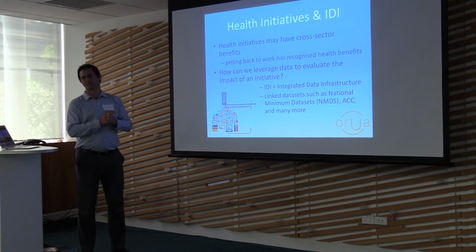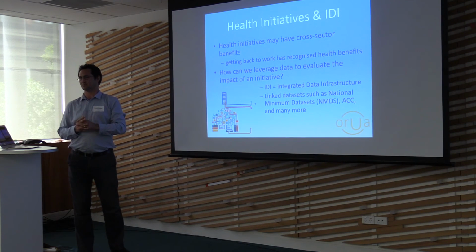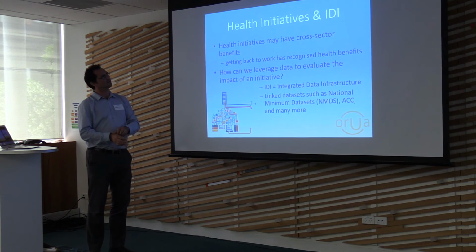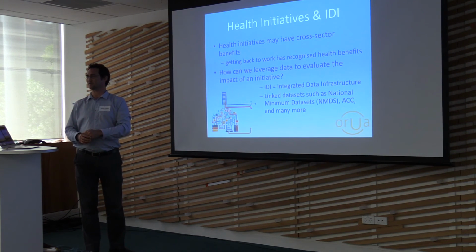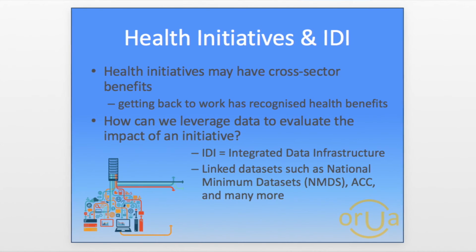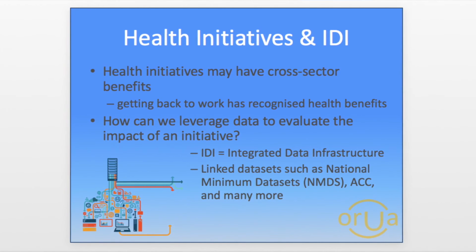There may be some points where I have to be a bit intentionally vague on this, because some stuff I'm allowed to talk about, some stuff not so much. So this is all done within the integrated data infrastructure. Put your hand up if you've heard of that. Okay, cool. So the integrated data infrastructure is where there's a whole bunch of government data, and it's all linked.